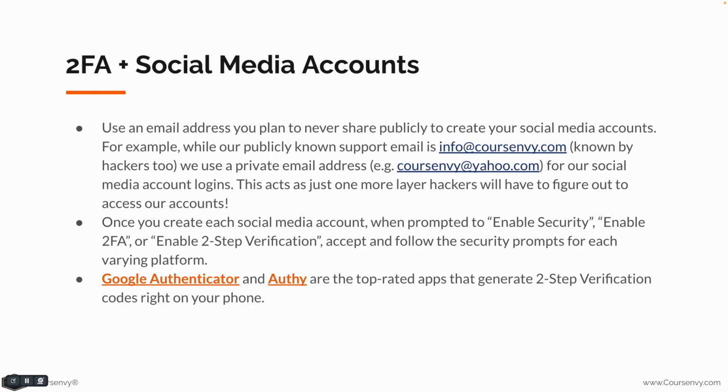So while you're creating each one of your social media accounts, you'll be prompted to enable security or enable 2FA or enable two-step verification. Accept that and follow the security prompts for each varying platform. The top-rated apps for two-step verification codes are Google Authenticator and Authy. So when you're logging in, you'll input your password, and then it will prompt you to look at one of these two apps to retrieve a code, which is that second layer of security that you'll input, and then you can log into your social media account.